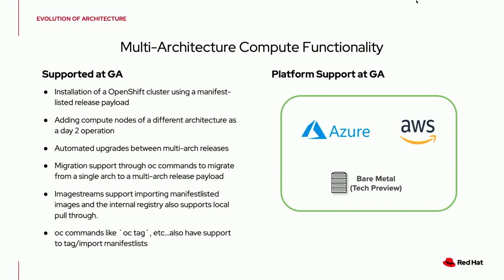What do we support as of GA? So obviously Azure is there. There's also AWS. If you haven't heard of that, talk to Mo. I'm sure he'll explain what it is. And we've got a tech preview for bare metal for those of you that actually managed to get some ARM servers in your environment.